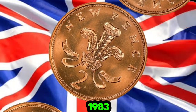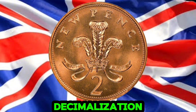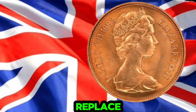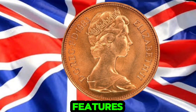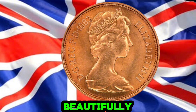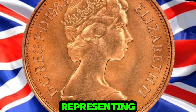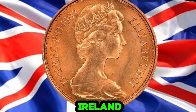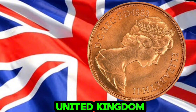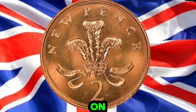Before we talk about its value, let's take a closer look at the history of the 2 New Pence coin from 1983. This coin was part of the British currency system after the decimalization of the pound, which happened in 1971. It was introduced to replace the older halfpenny coin, and it features a stunning design. The reverse side shows a beautifully detailed image of a rose, thistle, shamrock, and leek, representing England, Scotland, Ireland, and Wales. These are the 4 countries that make up the United Kingdom. And, of course, we can't forget about the iconic portrait of Queen Elizabeth II on the obverse.